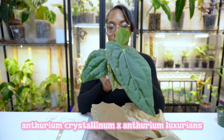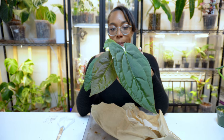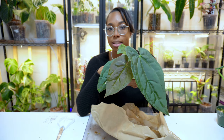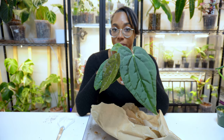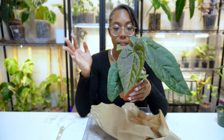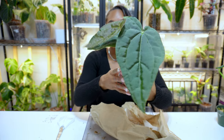Now this one here is Anthurium crystallinum crossed with Anthurium luxurians. I've been trying to get some regular Anthurium luxurians in the shop, but every time I order them from the other greenhouse, they always sell out, so I never get one. And I think this is as close as we're going to get with these hybrids. I am happy to bring at least some type of luxurians to the shop, and this crystallinum crossed with the luxurians looks really good. Honestly, everything looks great, very healthy. No issues at all. Everything looks fine. So I'm pretty impressed again with this shipment.